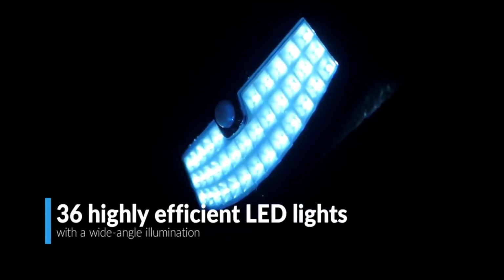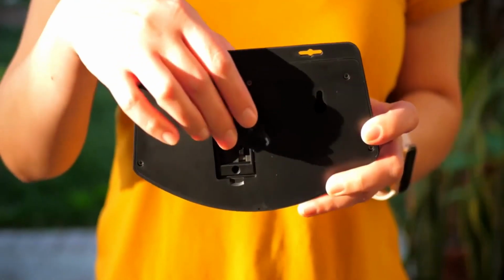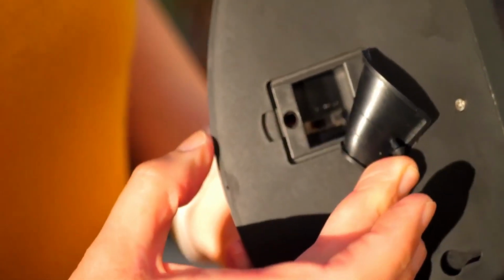AUTEX has 36 highly efficient LED lights with a wide-angle illumination, so there are no corners left in the dark. Ultra brightness for ultimate illumination. AUTEX also offers three lighting modes so you can adjust the brightness according to your needs.